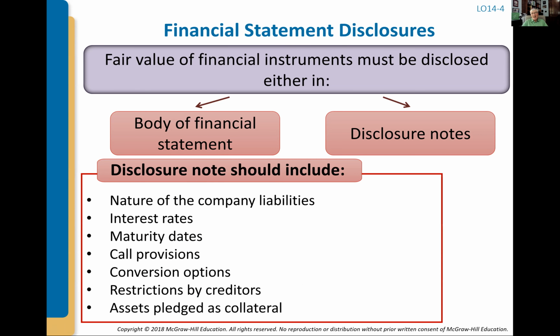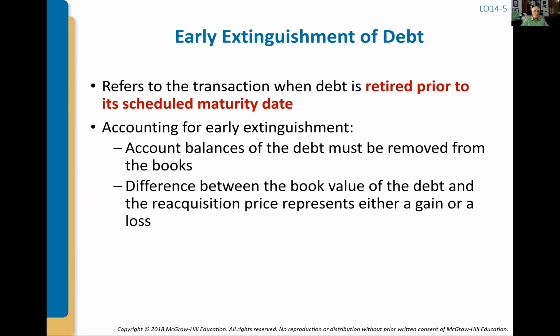I kind of wish at UNT we'd have a whole class just on footnotes. That would be crazy hard, because the rules are hard. And as a chief accounting officer, that was hard for me. I had to make sure I disclosed everything. I would not have a favorable audit opinion, even though my balance sheet and income statement were perfect, if I missed something in the disclosure. So disclosure matters.